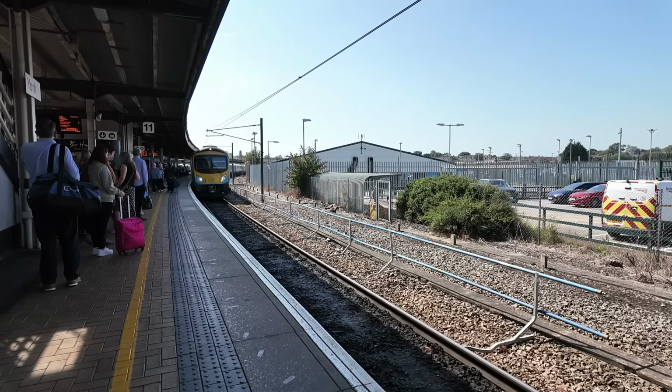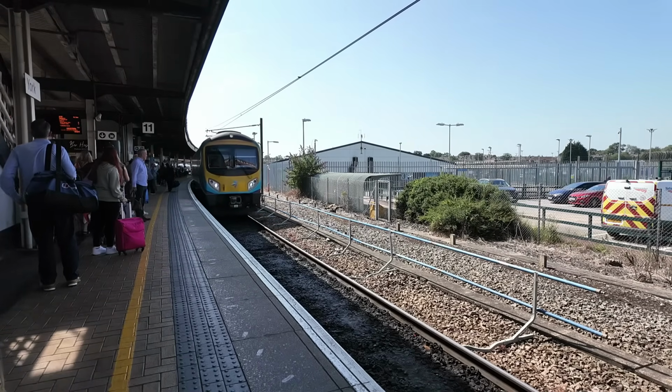So as I mentioned earlier, all my journeys now are going to be with TransPennine Express as we visit 3 more railway stations. And the first station I haven't been to before, so this will be a brand new station to me, but it's going to be Thirsk. So I'm going to find the 12:39 TransPennine Express service and let's head to Thirsk Station.